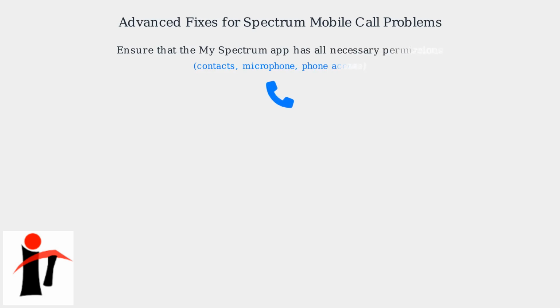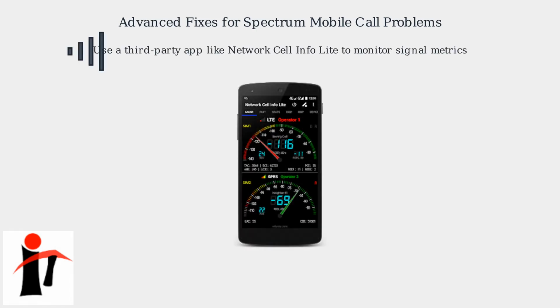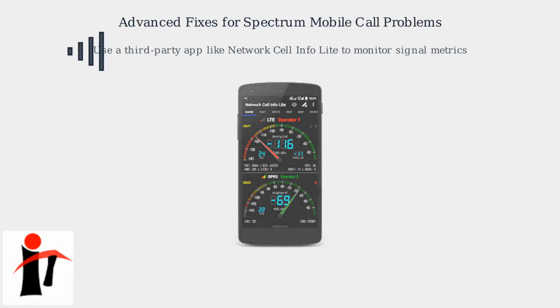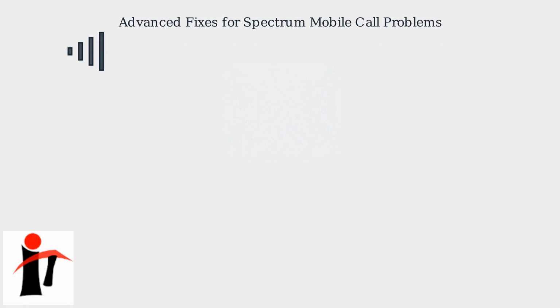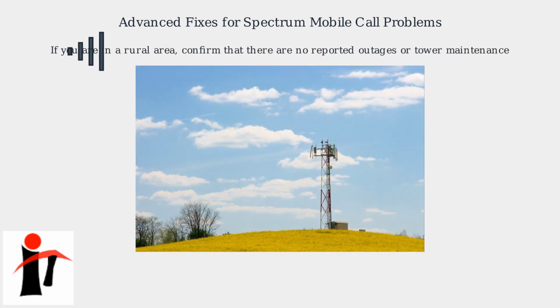Ensure that the My Spectrum app has all necessary permissions: contacts, microphone, phone access. If you suspect a network issue, use a third-party app like Network Cell Info Lite to monitor signal metrics. As a last resort, contact Spectrum Mobile support at 1-833-742-2278 for a SIM swap or IMEI check. If you are in a rural area, confirm that there are no reported outages or tower maintenance occurring.